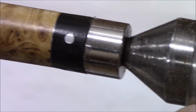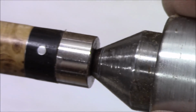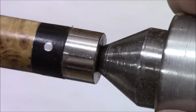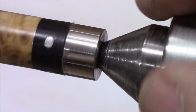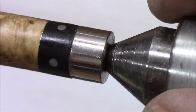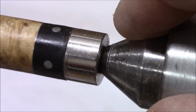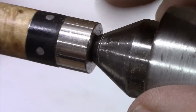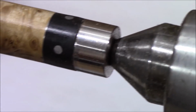Now, I think Penn State sells some turn between center bushings, but I don't care for them. I've tried them and I could never get them to tighten up, so I just eliminate one piece and use the same bushings. So maybe that'll help you. If you don't want to butt them right up against your live center and your drive center, get those 60-degree centering bits and modify your bushings a little bit.